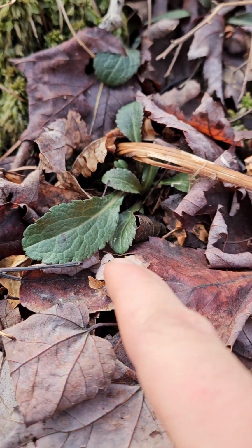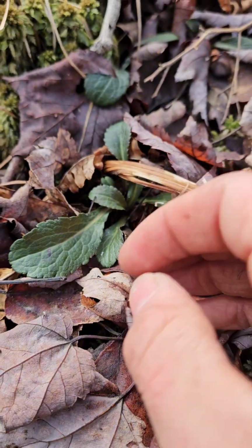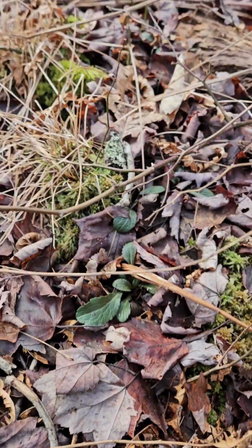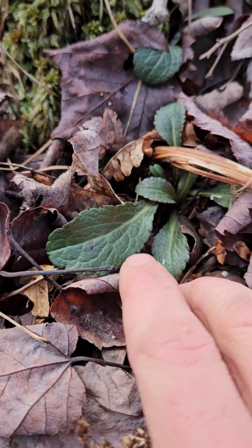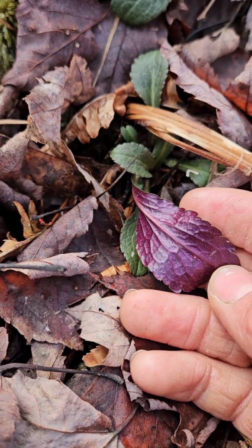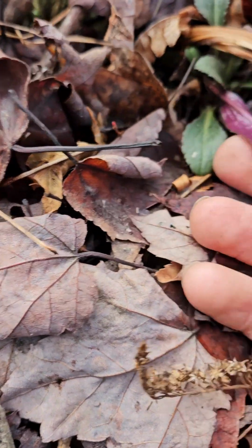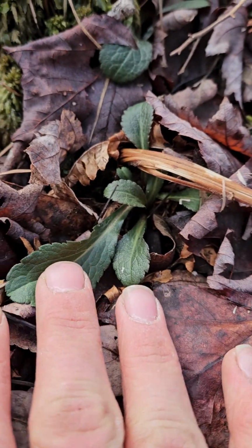I have a basal rosette of a plant in the genus Solidago. Here's its old yellow floret stalk. What was interesting about this particular basal rosette is this bright purplish underside to those leaves, stressing from the cold. Or I think it's just an adaptation to maintain its basal rosette in cold temperatures.